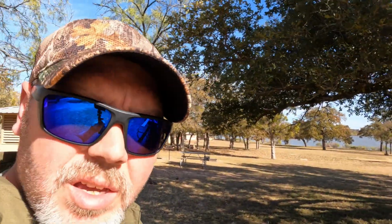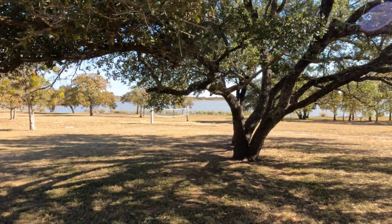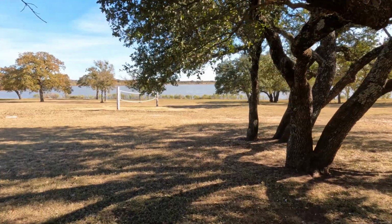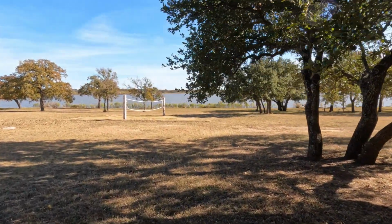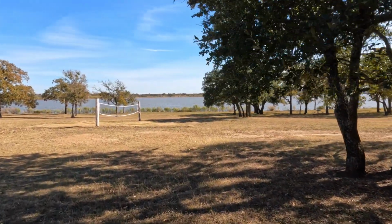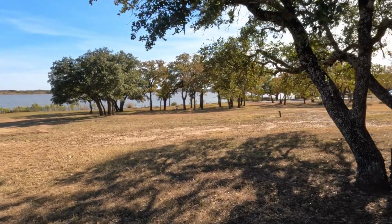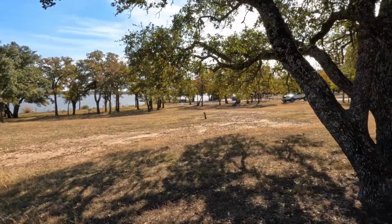But as you can see, this is the volleyball court I was showing you earlier, and a beautiful view of the lake. I mean, look at that. That's just super cool. But I'm hoping towards dusk there will be some deer come out. We'll see. I'm gonna start setting the tent up, and then we'll sit down, have something to drink, and hang out for a bit. All right, stand by.